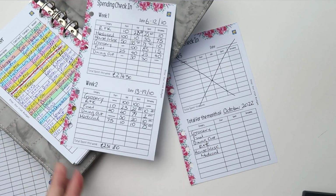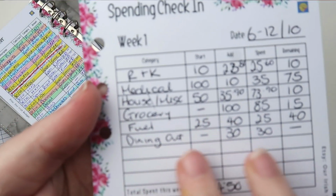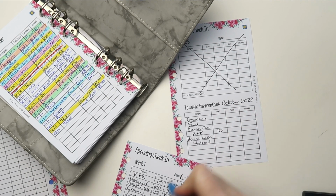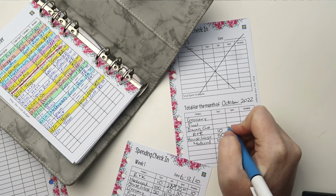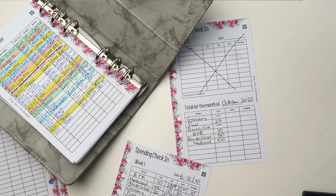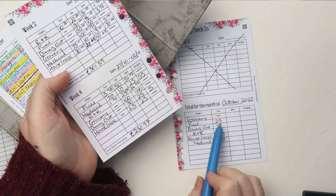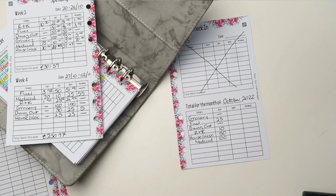So if we go to this first page here, you'll see that in week 1 I shared how much we brought into each category. So from this, Karen and Robert had 10 euros, medical had 100 euros, house had 50, and grocery had nothing, fuel had 25, and dining out had nothing. So now what we do is we go through week 1, week 2, week 3, and week 4. We add up how much we spent in each of the areas. So I've done that calculation off camera.